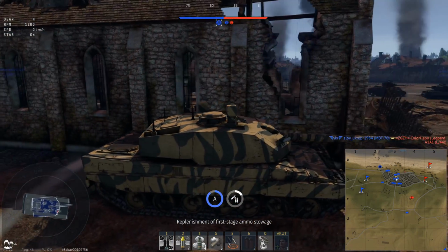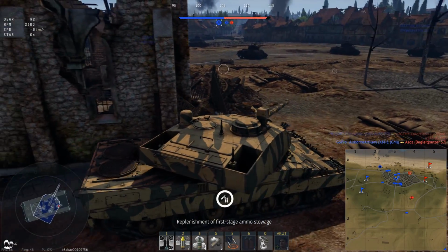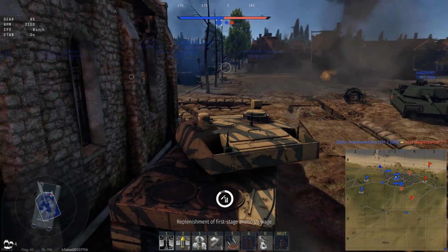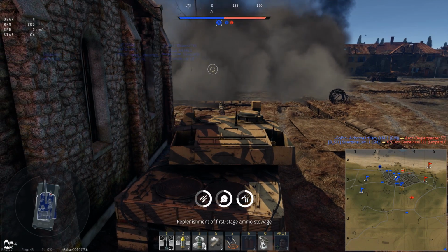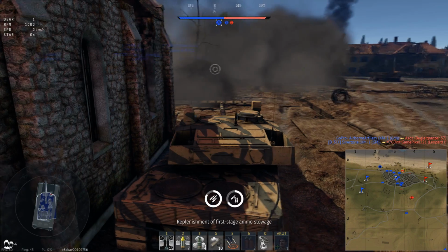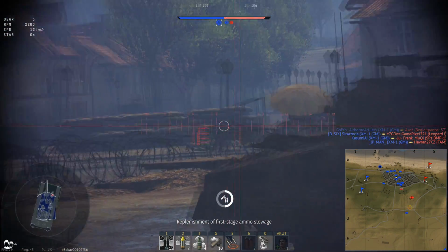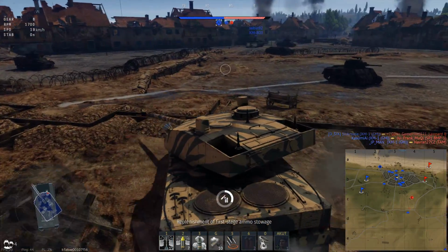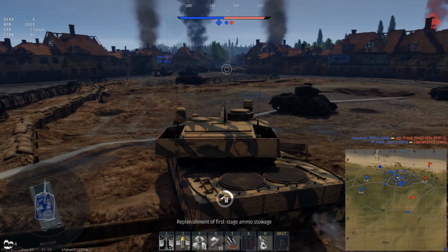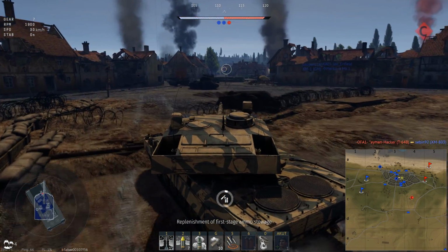And then let's talk about the armor, because it is kind of trash. I mean, I've bounced here and there a few shells, but to be honest, everybody shoots through, and everybody is just shooting your gun breech, your gun barrel anyway, so it doesn't really matter.